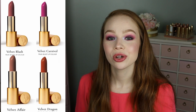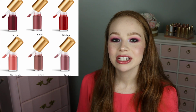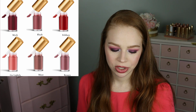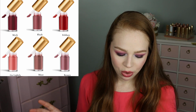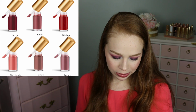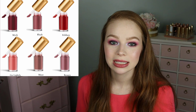And then she also released lip glosses. I can't even remember what these were called. They were like Embrace something. But they're supposed to be somewhere between a lip oil and a lip gloss, and super hydrating. So of course I was so excited about these because I live and die and I love lip glosses so much. So I did go ahead and pick up 4 of these. I got Blush, Go Lightly, Muse, and Beauty. Those were the shades I saw myself wearing the most. They looked really stunning in lip swatches.